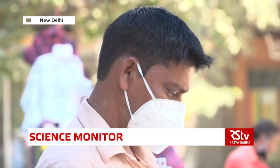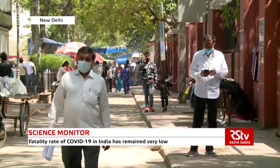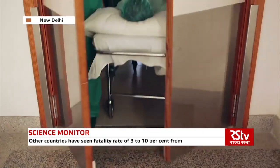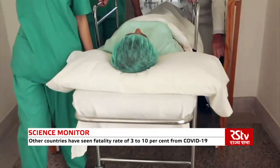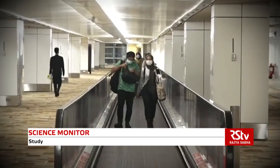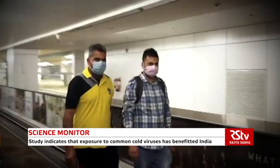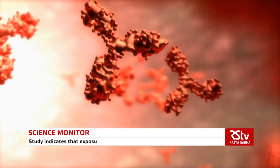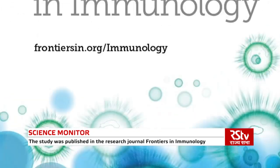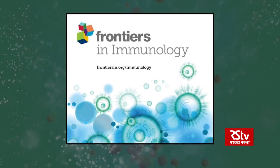In India, mortality rate of COVID-19 has been less than 1.5% even after reporting more than 1 crore cases, while in other countries, this rate has been in the range of 3 to 10%. One reason for this is that in Indians, the common cold causing coronaviruses have already strengthened the T and B cells that play an important role in the protective immune system. The study has been published in the medical research journal Frontiers in Immunology.